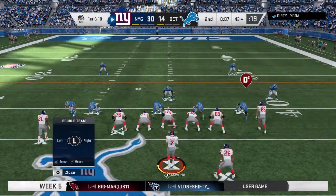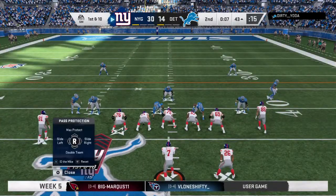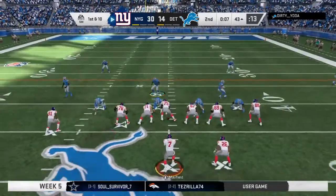Set, 20. Mike is 59. Focus, defense, focus. Alert, alert, alert.